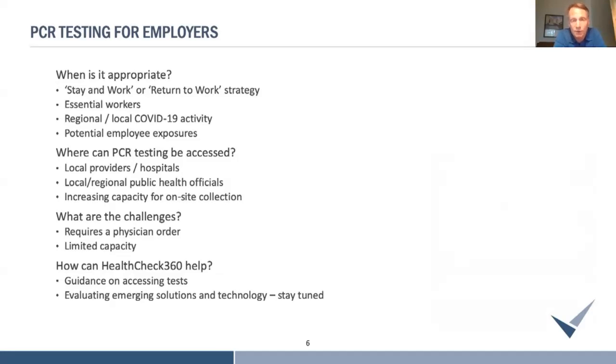And so we are not at a place as an industry yet where 100% of the population can go out and get a test to see if they have an active infection of COVID-19. We're just not there. We currently, as an industry, I think we're doing about 400,000 tests a day. And so that means most of these PCR tests are still managed through the hospitals, through the ordering physicians, and through the state public health agencies.